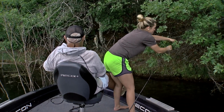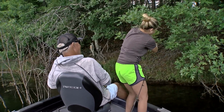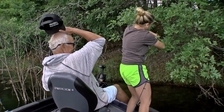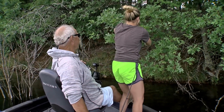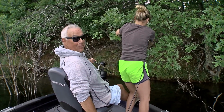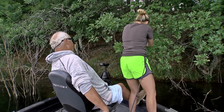Blake, what are you doing? Well, I got my wacko jig stuck in the tree, and we're kind of running low, so I'm really going to make sure to get this guy out. This is all part of the family show, folks. Yeah, you know, getting into the trees when you're bass fishing. Come on, let's go. It's a half-hour deal here, man.